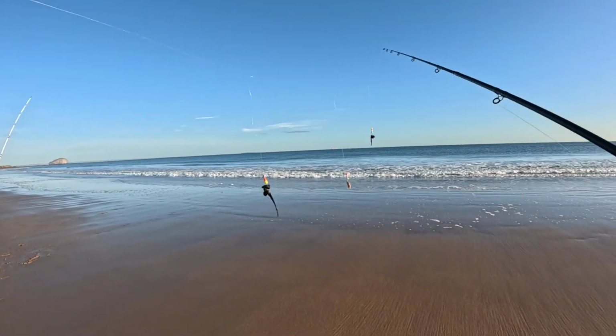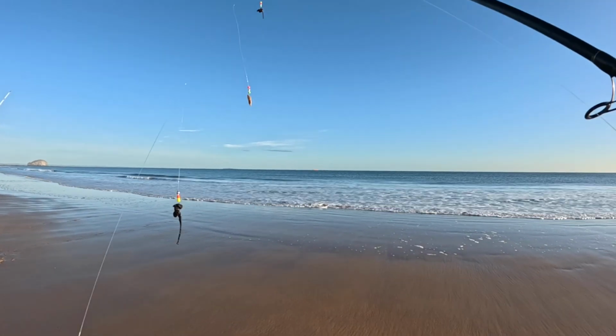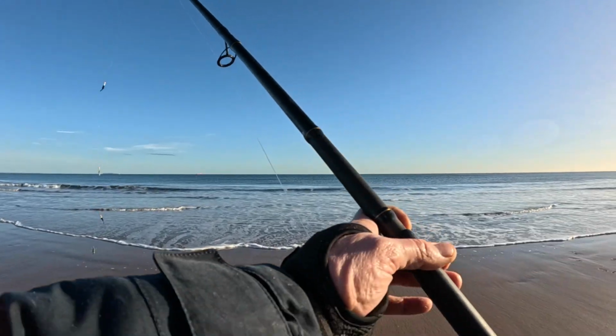Three hooks on this rod. I've got lug, mackerel and lug again. Douglas just got a fish on lug, so hopefully I can get one soon.